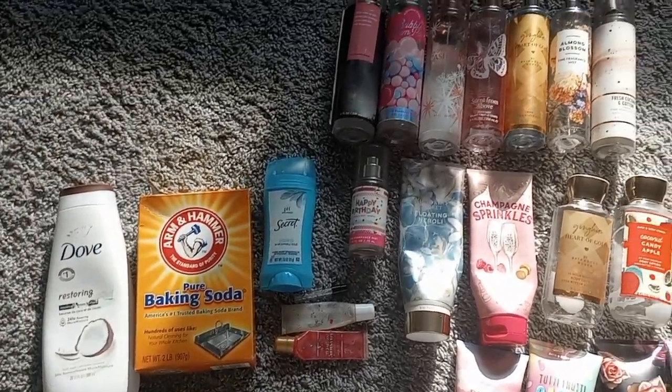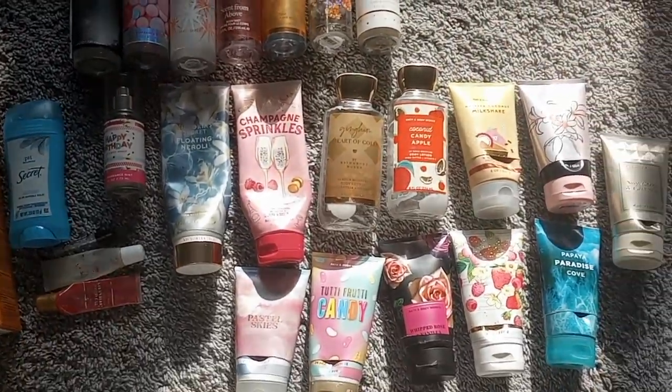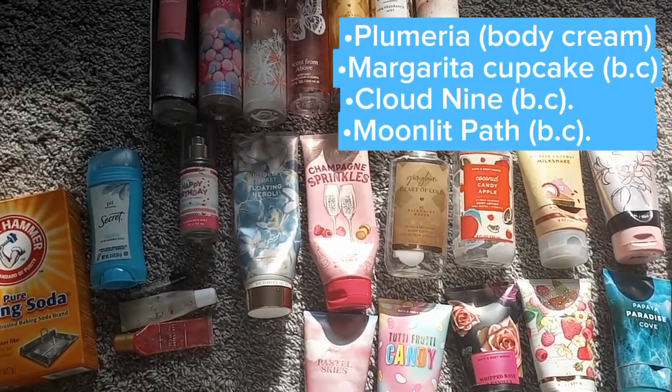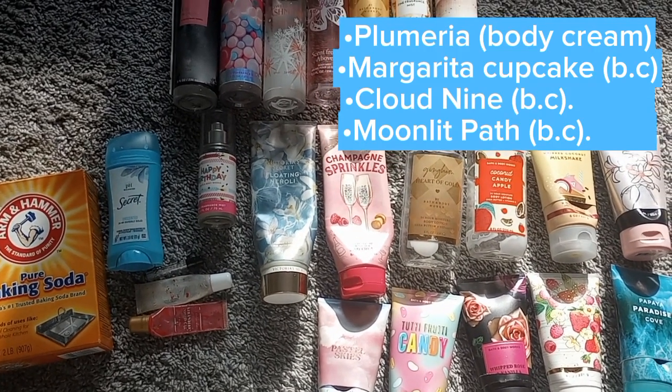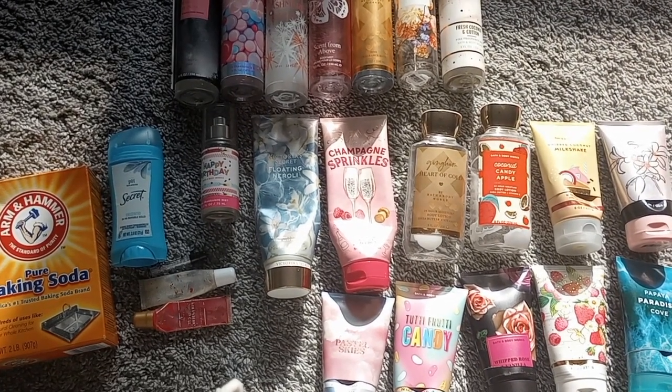Okay, you guys, here is an overview of all the things I used up from November and December. And I'm going to put on the screen all the things that other people have used up in my household. Some things like margarita cupcake and the body cream and some other fragrances.